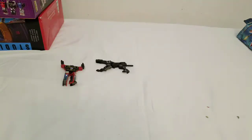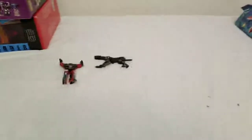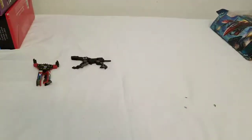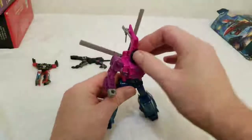So many little strings in here. I think that might be half the reason why I don't open them up, because they could just be a pain in the ass. Just easy to leave them in and have them look pretty. Hold on. Anyway, here we go. Pretty cool.